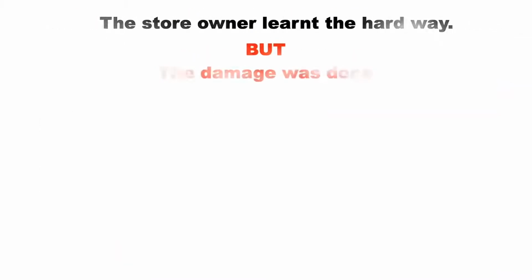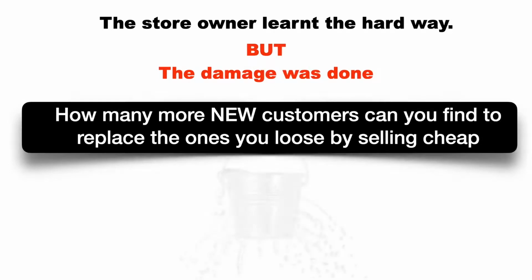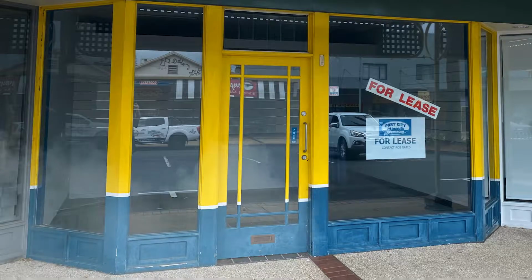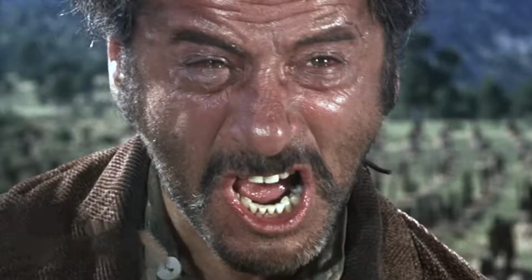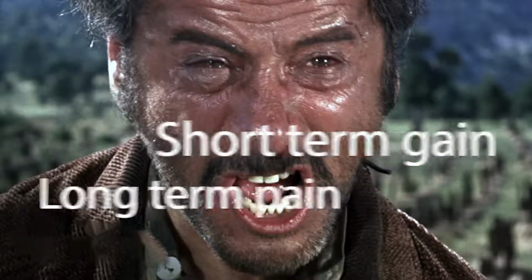The easiest sale is to an existing customer. New customers should be the cream. How many more new customers can you find to replace the ones you lose because you sold cheaper build cartridges? There is a market for budget, lower quality cartridges. You just need to decide if you want to play in that space. I see stores fail when they try to sell cheaper cartridges into a segment of the market that wants or demands quality. They kid themselves that budget cartridges don't have higher failure rates and that the customers will put up with that.